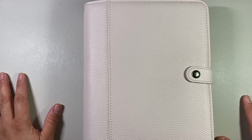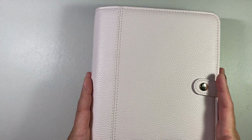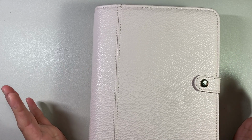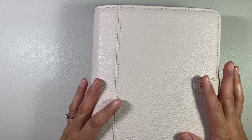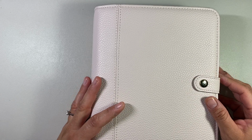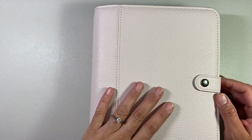We are going to dive into my August 2023 setup, and I'm going back to my pink binder. This is the very first binder I purchased from Franklin Covey, you guys. This is the Beautiful Life binder, the collab with Teresa Collins and Franklin Covey, and it is in, I think it was called the blush pink. I can't remember, but I think it was.